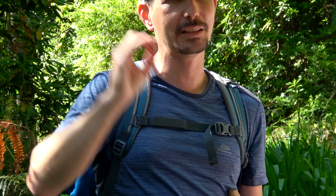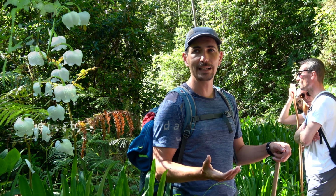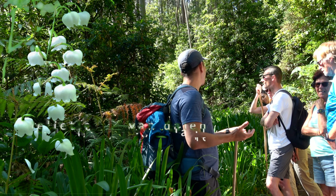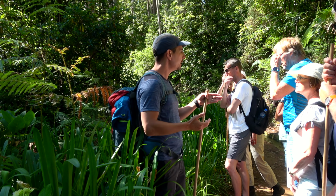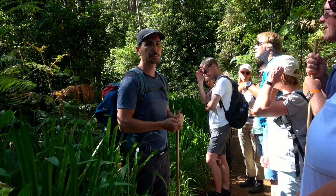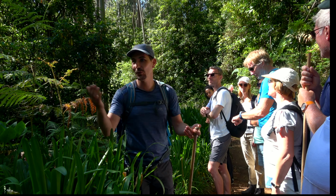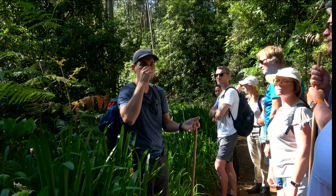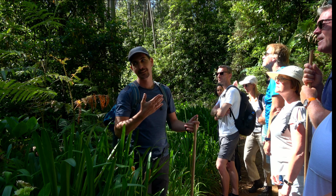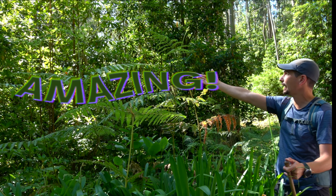This is the Madeira lily of the valley. Lily of the valley, in French, the muguet. So you have it back home like this, yes? With the white flower, it's in May, it's so nice, smells so nice. Well, my friends, here our lily of the valley is a tree.